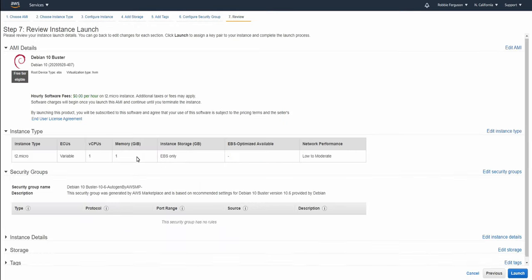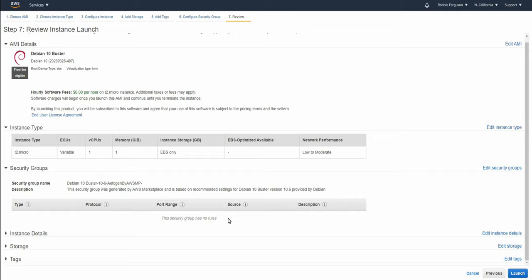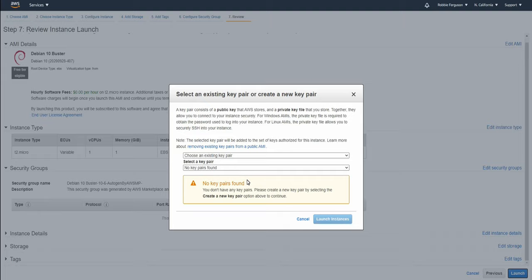I'm going to review and launch. We're going to come back to do settings like our security groups and things like that. I'm just going to leave everything at default for now, and we're going to launch that.